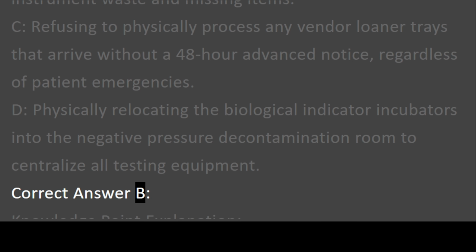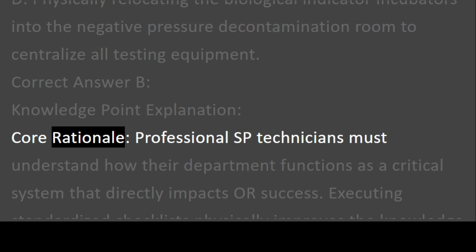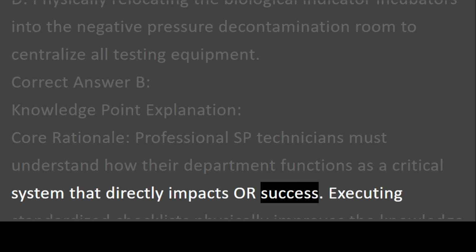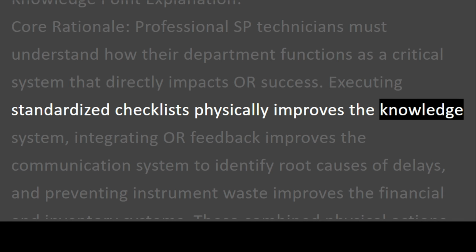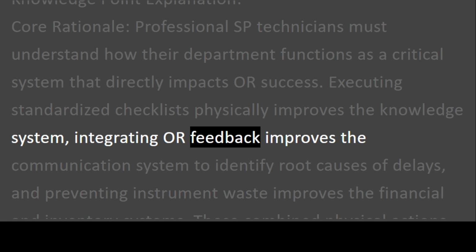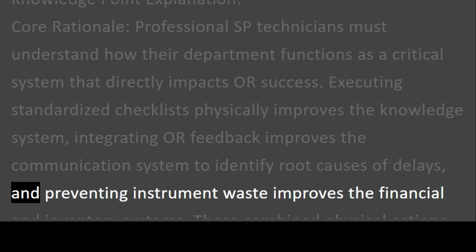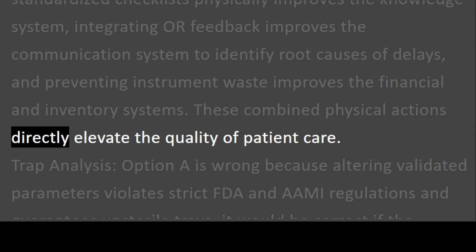Correct answer B. Knowledge point explanation. Core rationale. Professional SP technicians must understand how their department functions as a critical system that directly impacts OR success. Executing standardized checklists physically improves the knowledge system. Integrating OR feedback improves the communication system to identify root causes of delays, and preventing instrument waste improves the financial and inventory systems. These combined physical actions directly elevate the quality of patient care.